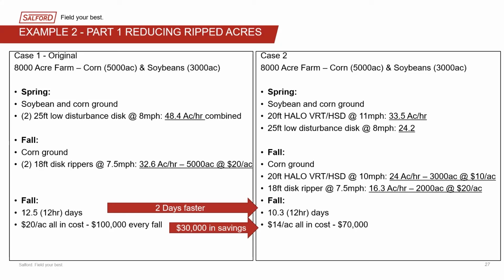So it's running at 10, 11 miles an hour in the fall. So if you do the math, and in the fall, you send both the machines out, you've already selected where you're going to deep rip and where you feel that you can do rotational deep ripping, or in a 1 and 3 rotation, you would basically run side by side.